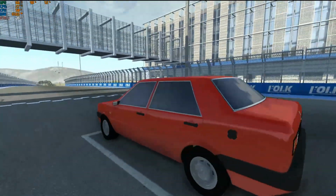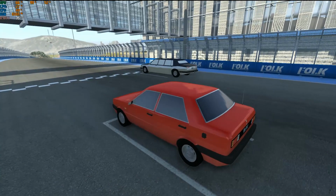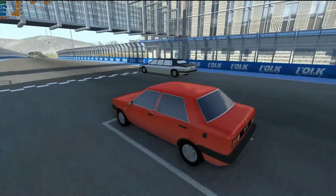And of course, as you can see, we are right now on the West Coast test track or racetrack, as they call it, and we'll be driving all these three cars and see how they will perform.